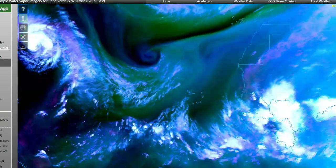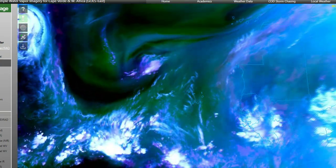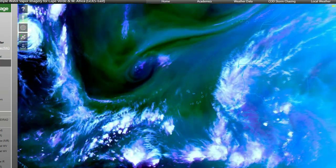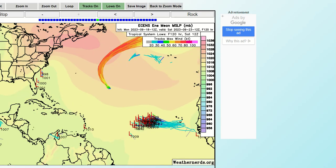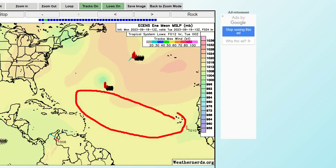And so this is the area we're watching as it leaves Africa to see if we get yet another storm off Africa. We've already had many this year, a very active Cape Verde tropical Atlantic hurricane season. And the long-range ensembles, they all show a system out there becoming a hurricane again.